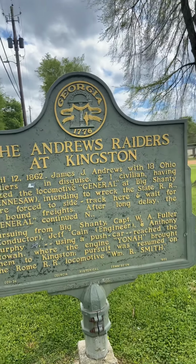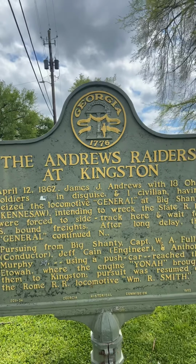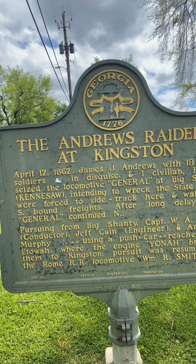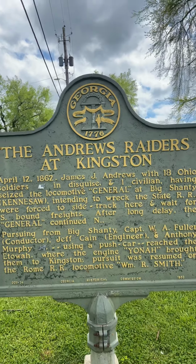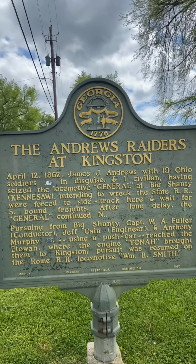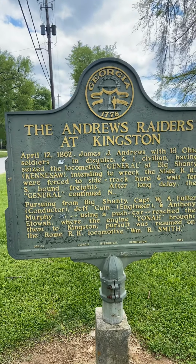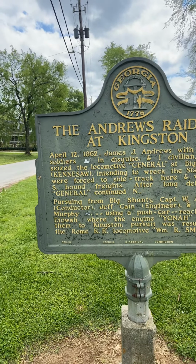In disguise. And 1 civilian, having seized the locomotive General at Big Shanty, intending to wreck the state railroad, were forced to sidetrack here and wait for the southbound freights. After long delay, which I know is an hour, the General continued north. Pursuing from Big Shanty, Captain W.A. Fuller, conductor, Jeff Cain, engineer, and Anthony Murphy, using a pushcar, reached the Etowah, right? We were there, where the engine Yonah, remember Cooper's Iron Works, brought them to Kingston. Okay, so they took that Yonah here.